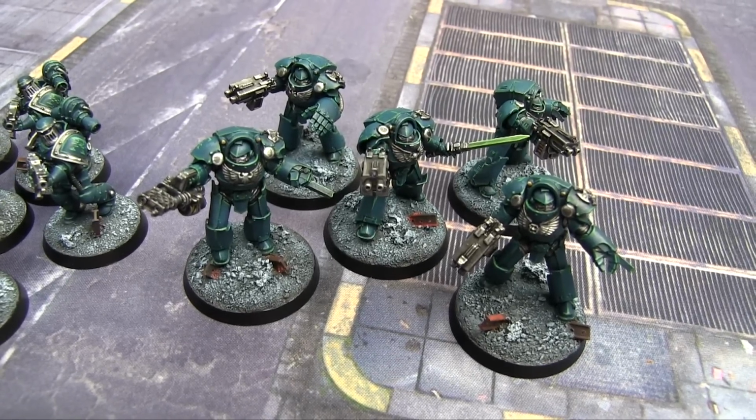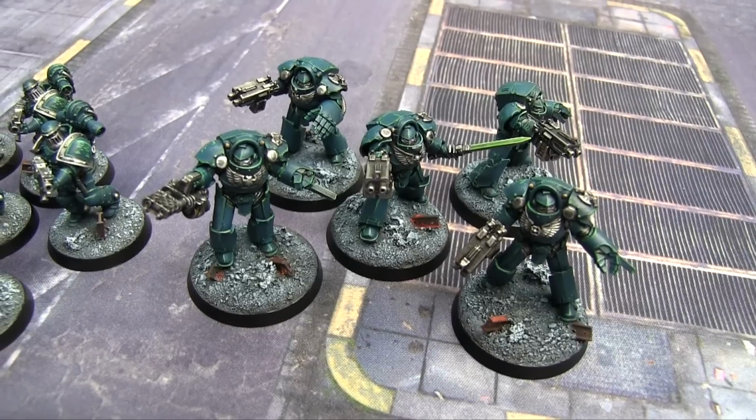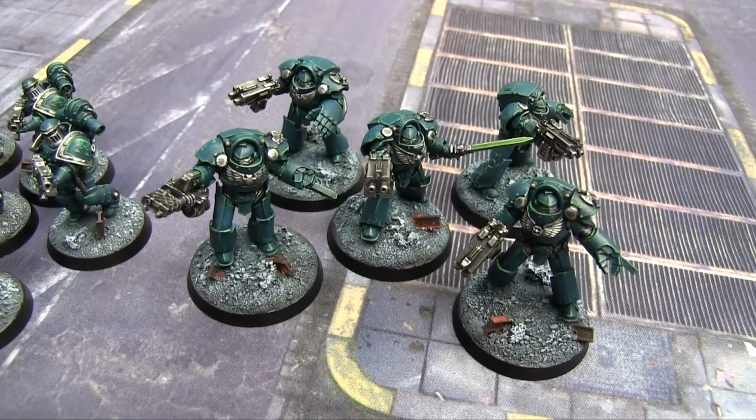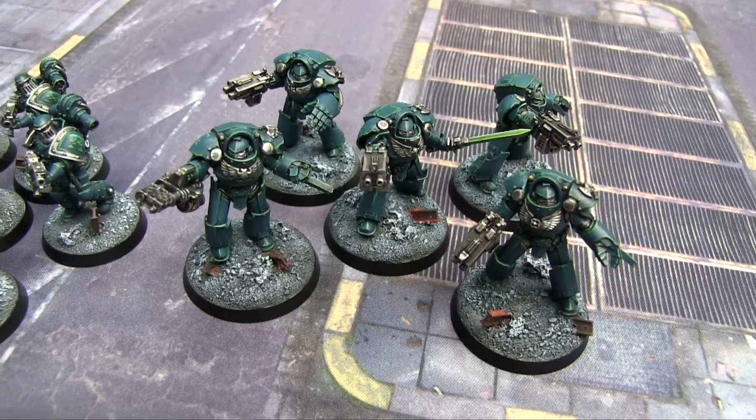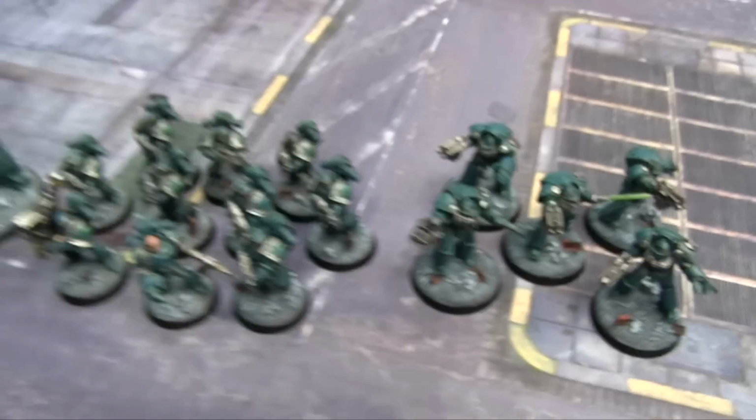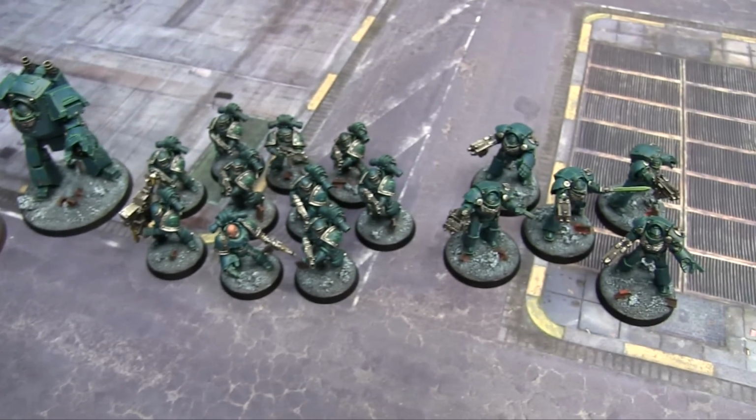But I love the Tartarus Terminators, and I'll be getting the Cataphracti Terminators in the new box set, so I figured I would like to paint these too. So I got one with a Heavy Flamer Chain Fist, one with a Chain Fist and Combi-Bolter, and then three with just Combi-Bolters, including the Sergeant there with his special weapon. And that's sort of what's painted so far.